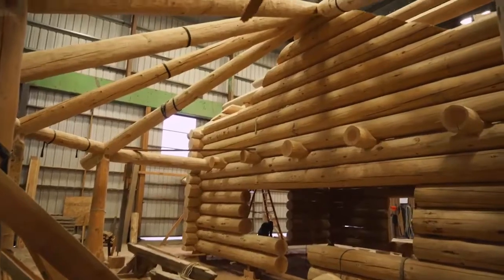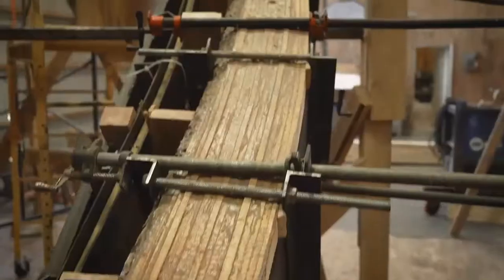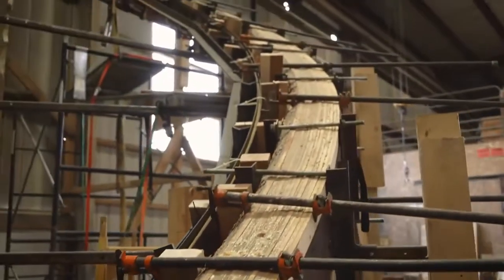In addition to building homes, we also do custom specialty work such as building staircases, entryways, furniture, and much more. There's really no custom project that we won't try.